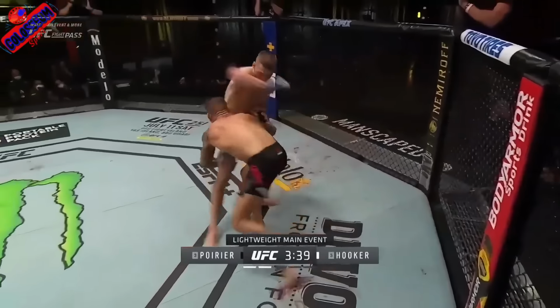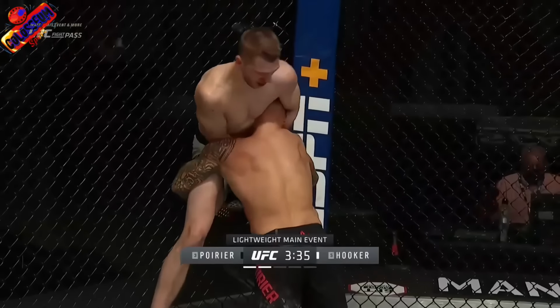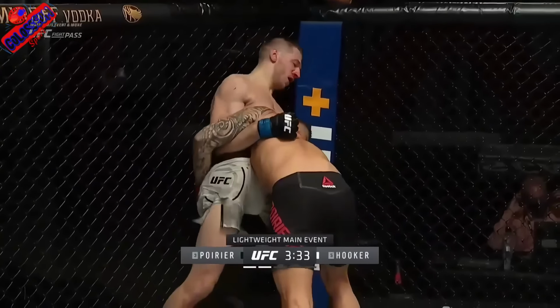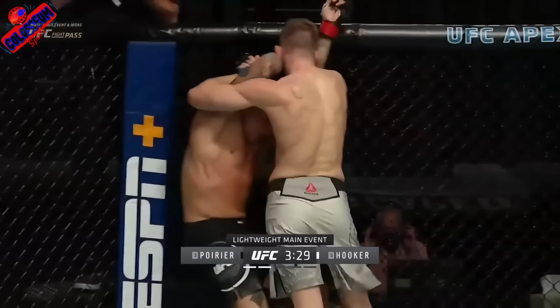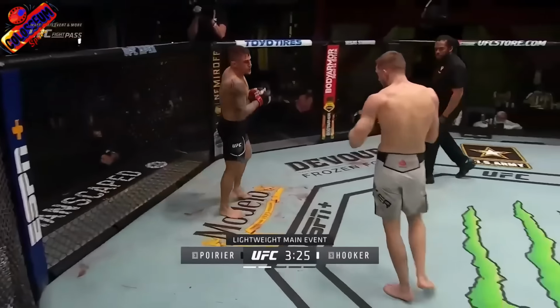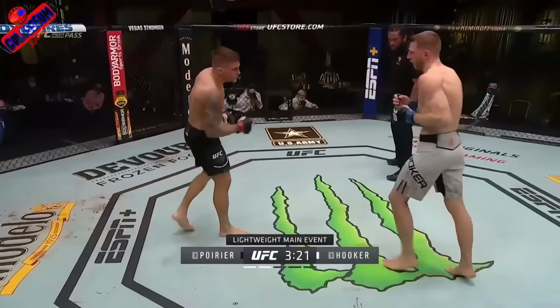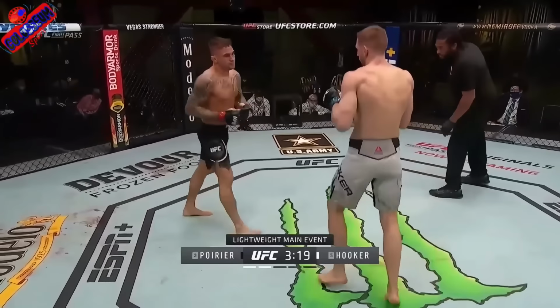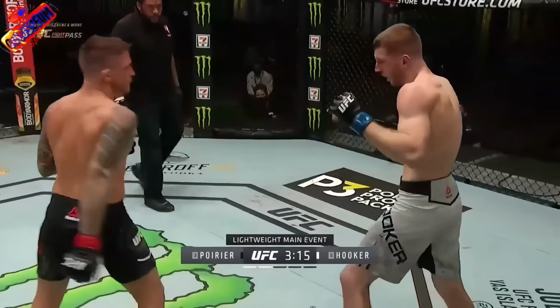Wow. They're in the pocket trading. Wow. I mean, come on. This is incredible. Watch your neck, Dustin. Good underhooks by Hooker here. Jacks him up, turns it. See if they stay in the pocket here, if they separate. Oh, it looked like he was too far away from a knee, so he gave him a little toe bone. Little reset there from Poirier. He has thrown a lot of potential fight enders that Hooker has eaten.